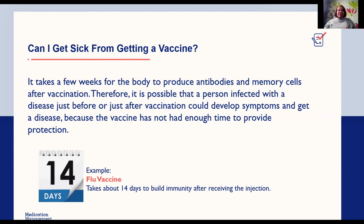So in the case of flu vaccine, it's 14 days. In the case of the COVID vaccines, there are 2-dose vaccines, which will require at least 7 to 14 days after receiving those 2 doses to truly have immunity. So it will be really, really important to have both of those doses before you can consider yourself immune. And again, it's 7 to 14 days after having both of those doses.